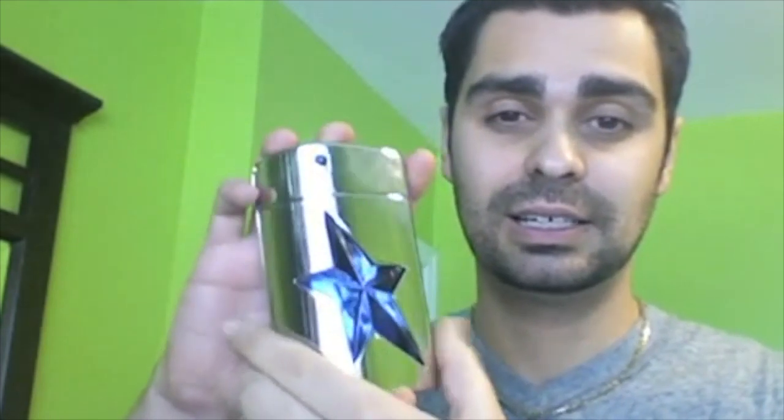Mint, tar, chocolate, caramel, you name it. Longevity, monstrous, projection. Give it to me. This guy just does it. Powerhouse, one of my favorites. Designer fragrances. This should be an EDP because it does what an EDP does. Amazing. So there you go. The big winner, Angel Men.